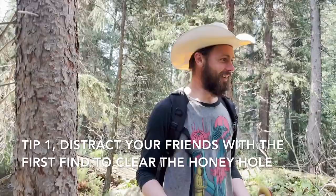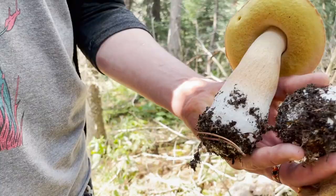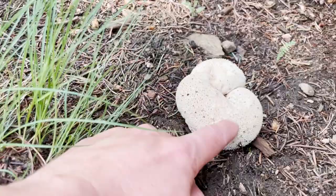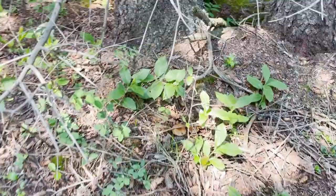All right, Zach's tactic is distractions. Look at those beauties. Here, hold them up. Do you have a scientific description of the texture? There's a name for it. I don't remember what it is, though. It's cute. Hey, little puffball. Some of those. Wow, that's a good one.